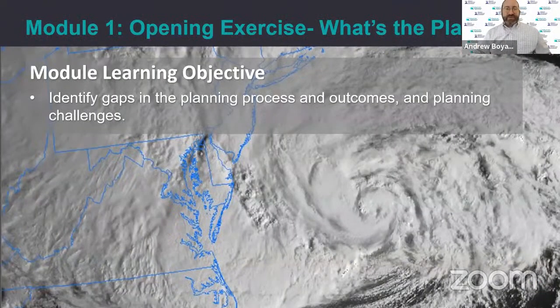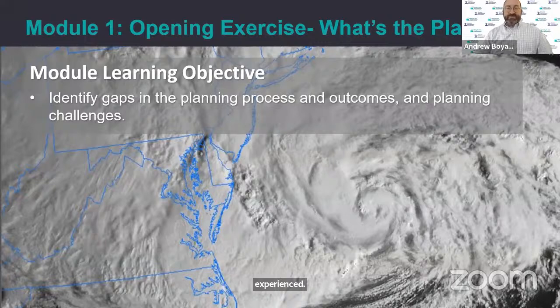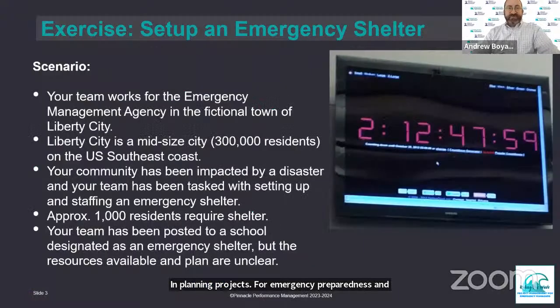We're going to begin with this opening exercise, which is called What's the Plan? So our learning objective is to identify gaps in the planning process and outcomes and planning challenges that you may have experienced in planning projects for emergency preparedness and response, things of that sort. So let me give you the scenario.